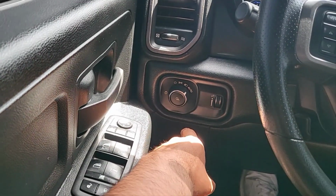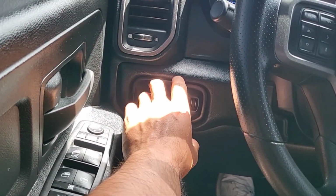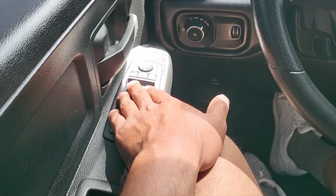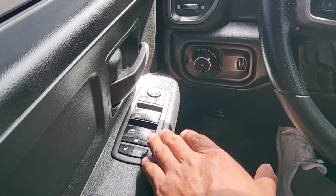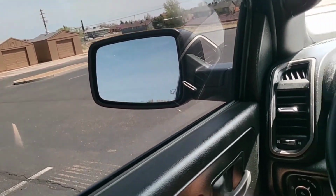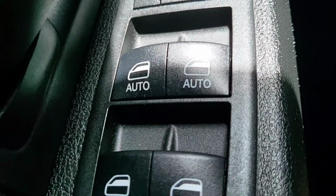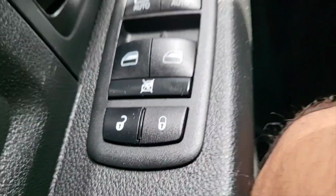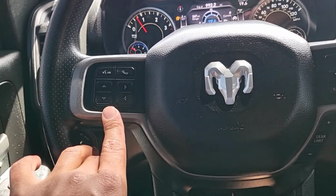Okay, we have our lights here, our dimmers. We have all power windows. We have our power mirrors, right? We got that right there. You can see, need to focus a little better, sorry. We have our gear limiting. I don't know if I talked about that. We do have some voice commands.